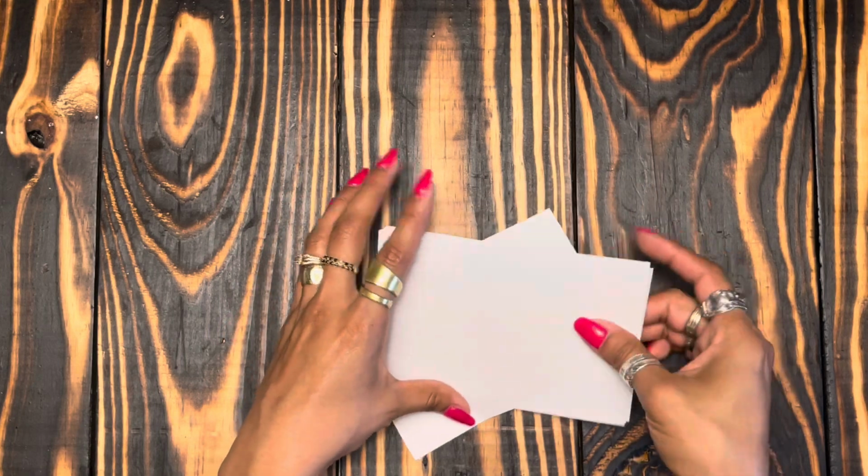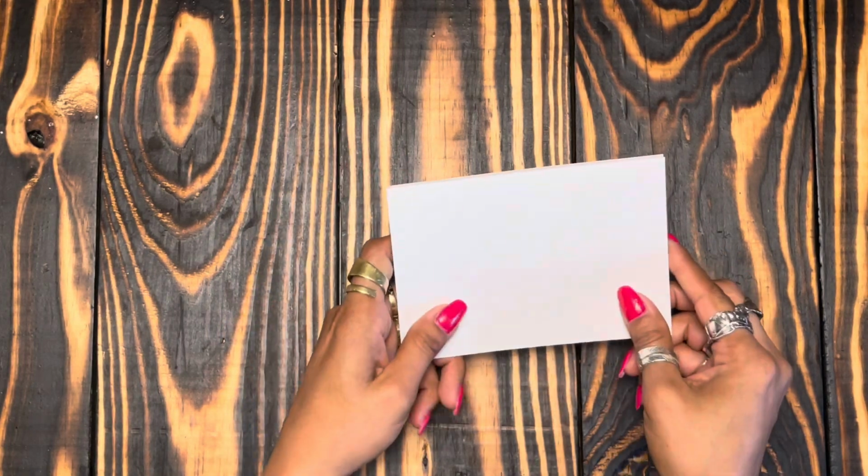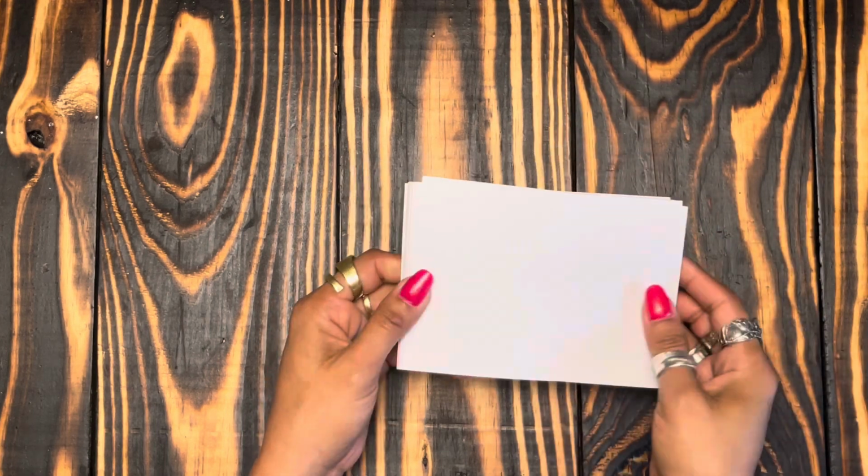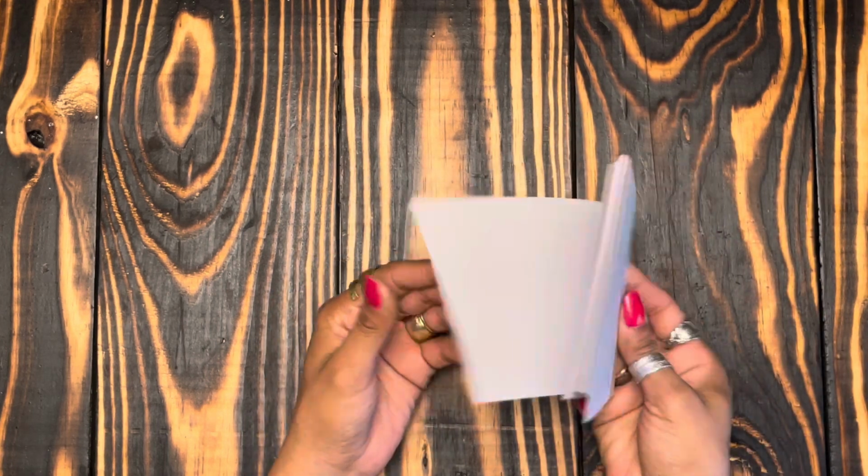It's very simple because you can design it on Canva, send it to your printer, 4x6, print it really quick, stick it onto whatever you need to stick it onto, and look at that. You get so many for $1.25.